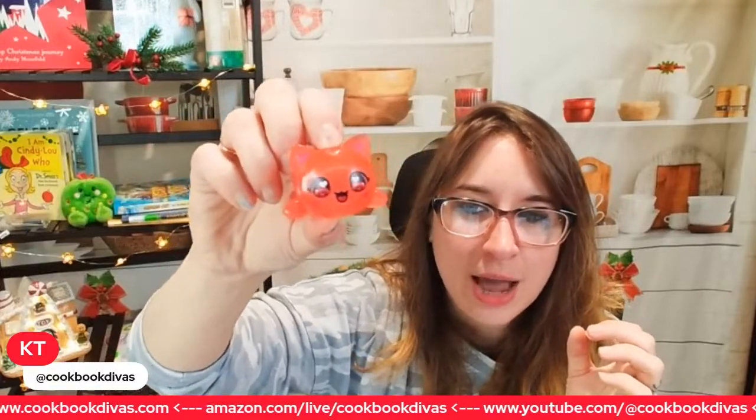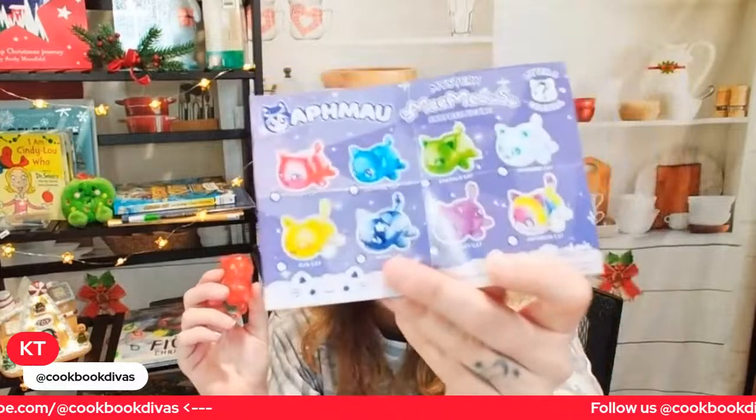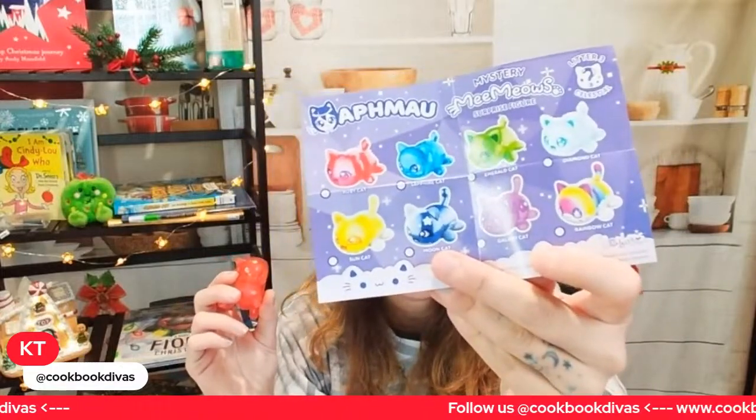So you can kind of see it looks like a gem. Very happy. I think this is technically AFMAO. I don't know. My niece is going to have to tell me. Super cute. But I could have gotten some of the other characters on here too, which would have been really, really fun. They have Sun Cat, Sapphire Cat, Emerald Cat, Galaxy Cat. So these are really, really fun, great mystery box gifts that kids love. That would be great, great stocking stuffers because kids are obsessed with AFMAO.